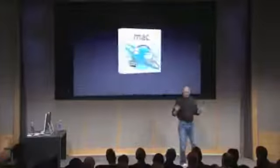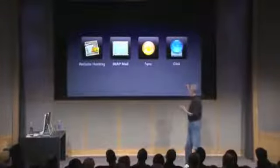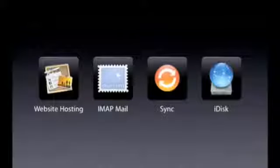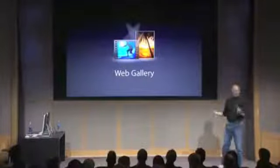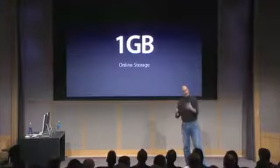So that's iLife. Now, we talked also about .Mac, right? .Mac has been a series of great services: website hosting, IMAP email, sync, and iDisk, and of course now we're adding the web gallery, the .Mac web gallery, which is, I think, going to be huge. And of course we've offered a gigabyte of storage.